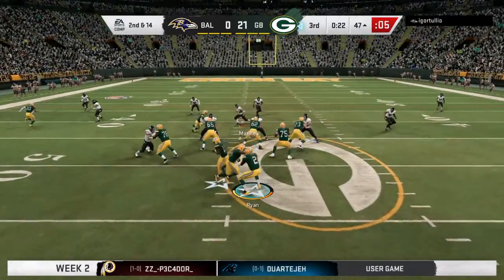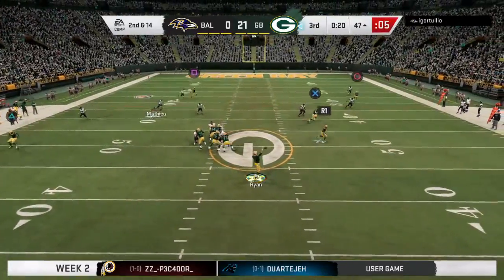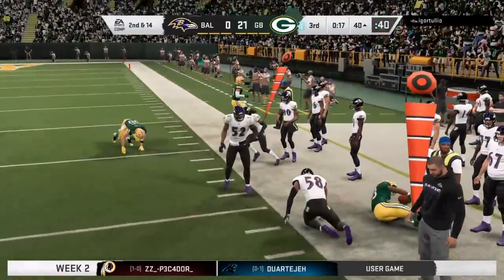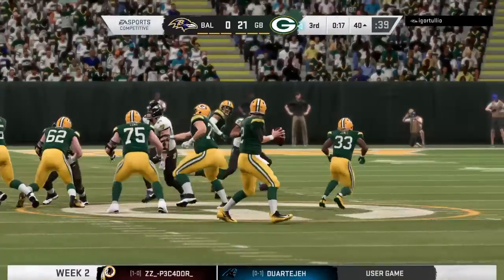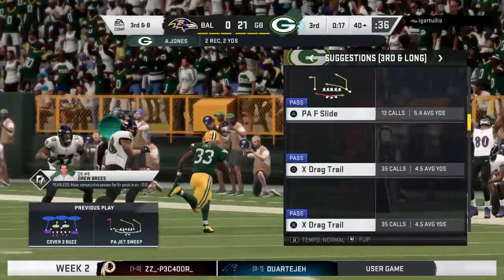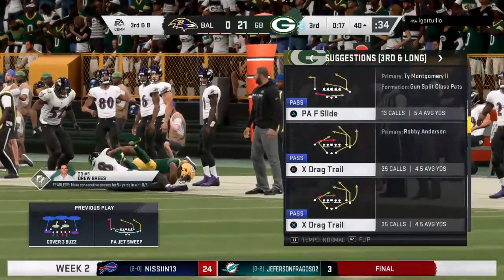They go play action now. Ryan. Jones has it. I know most of the time when the ball's in the air, you're thinking wide receiver, tight end, but running backs, they can be a big part of any passing offense nowadays.